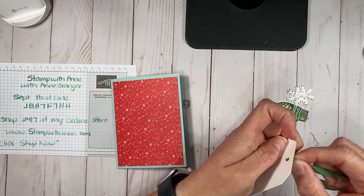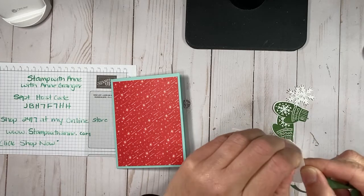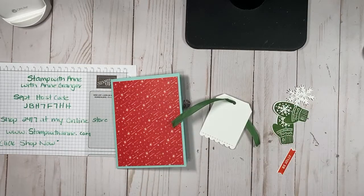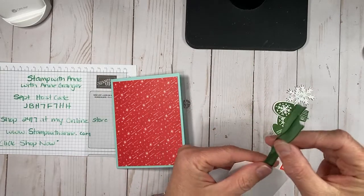All right, so let's bring our project back in and get ready to finish it off. Okay, so we have the tag set. And what I'm gonna do is put my ribbon down. So this time we're actually gonna put our ribbon just singly through the hole, like this. You can get that right here.